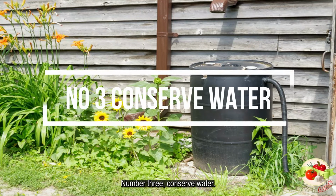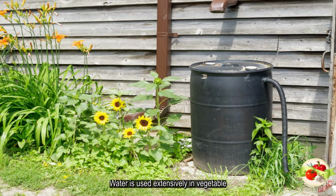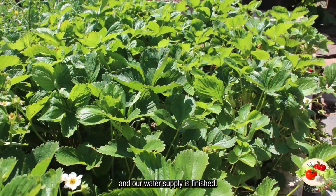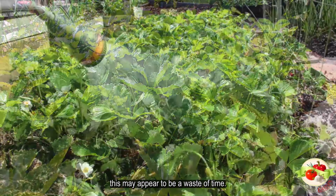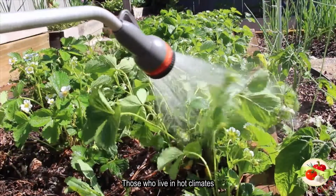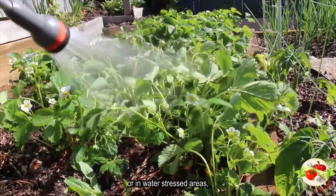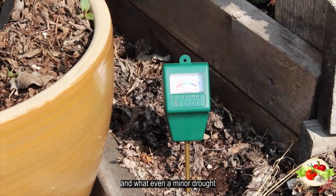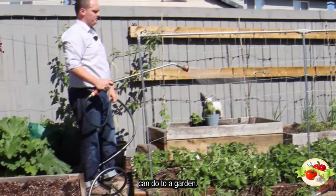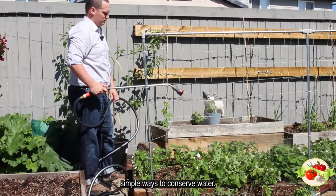Number 3. Conserve water. Water is used extensively in vegetable and flower gardens, and our water supply is finite. If you live in a water-rich area, this may appear to be a waste of time. Those who live in hot climates or in water-stressed areas, on the other hand, understand the value of water and what even a minor drought can do to a garden. There are numerous simple ways to conserve water.